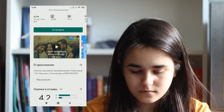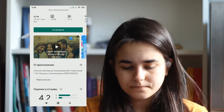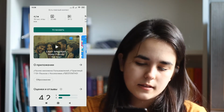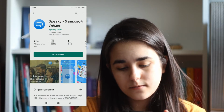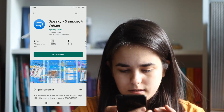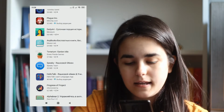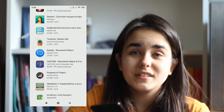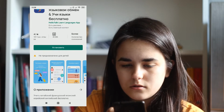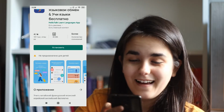Oh, Speaky. I think it's something like Tandem. More than 1 million users, practice 110 plus languages with natives for free. Yeah, I guess it's something like Tandem. Basically. But I haven't even used Tandem a lot. Hello Talk. Not meant for children. Great remark.